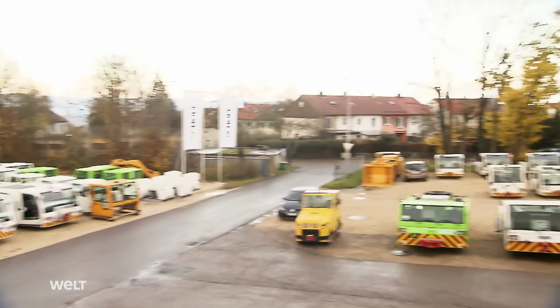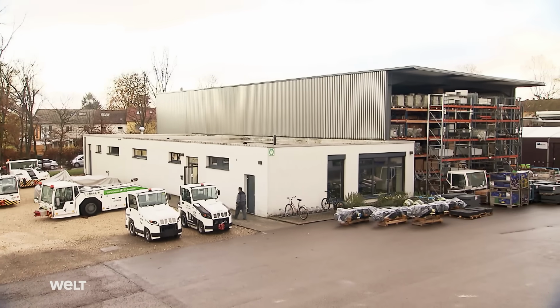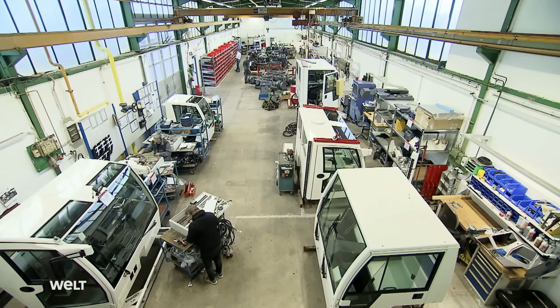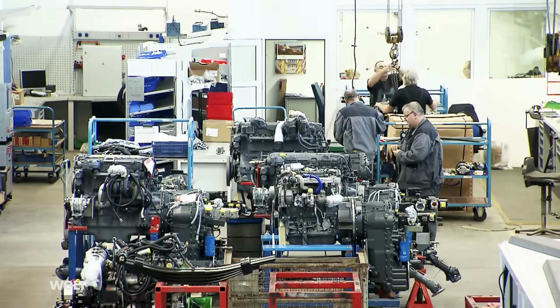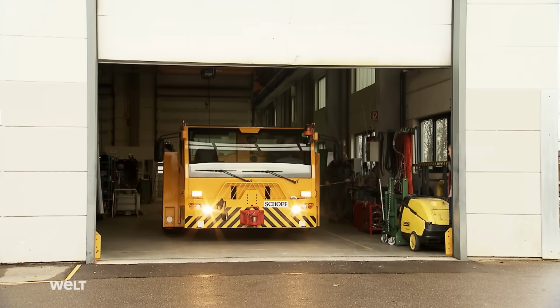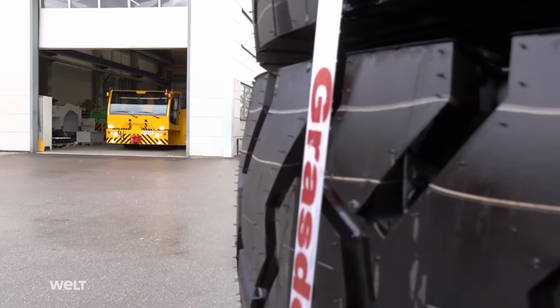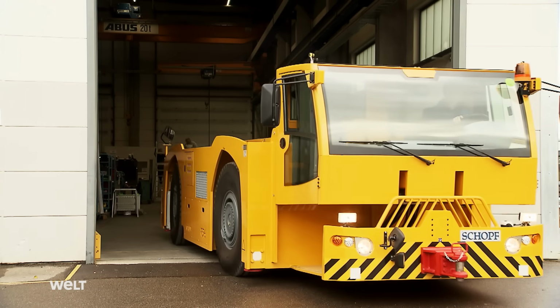The F-396 is manufactured in Ostfildern, just outside Stuttgart. The Schopf company specializes in tow tractors for aircraft, all sporting the label Made in Germany. They produce up to 230 vehicles of various kinds each year. A powerhouse like this sells for 400,000 euros and up.